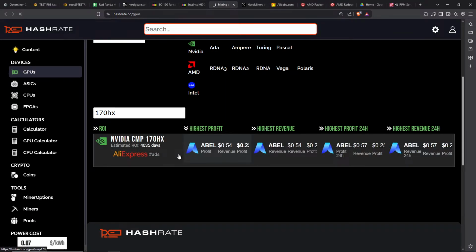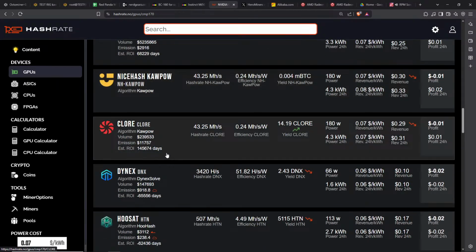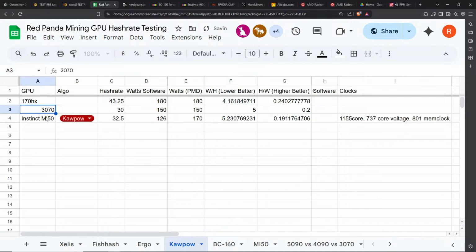Okay, what does the 178X do on Kapow? I don't even know. I think it's not as great. 43.25 mega hash at 180 watts. I don't know what the real wattage is going to be, but let's just do 180 watts. That's going to be okay. All right, it is definitely more efficient than the 3070 and MI Instinct. Okay, I'll give it that.